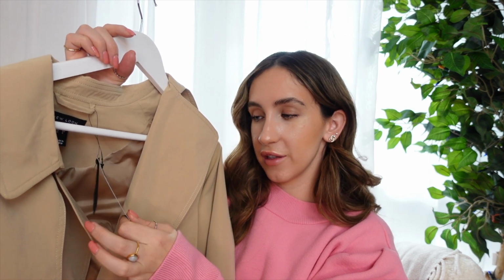I got it in a size 12 and it fits really nicely, oversized without being too swamping as well. So, a classic trench coat, really affordable as well. We might not be able to have that Burberry trench coat right now, but we can definitely get this New Look one.